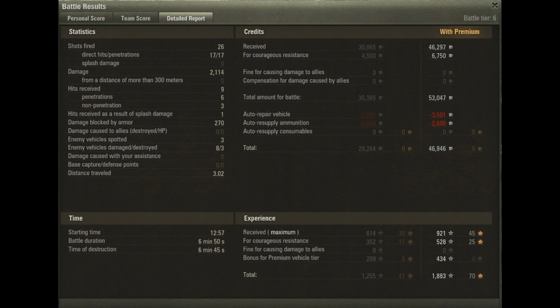So here's the end plate, and you can see that of the 26 shots fired, 17 hit, but of the ones that hit, they all penetrated and did damage as well. So in a tier 6 game, 2,000 damage gets you about 46,000 credits, and I got an extra 6,000 for earning a ribbon. I think it was probably the High Caliber badge or ribbon that earns me that. Right, so let's move on to the next battle.